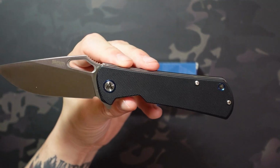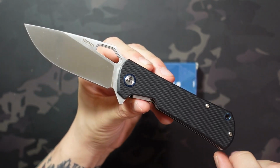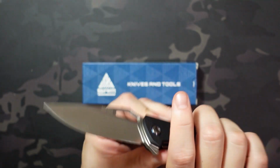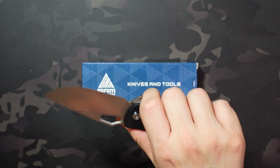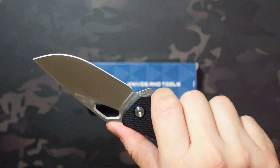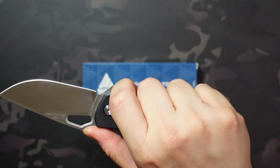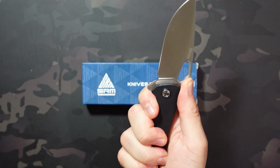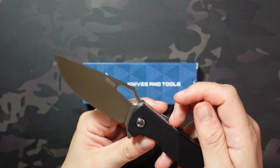The handle has kind of a blocky look with the cutout for the liner lock, and it doesn't look super comfortable, but it's actually really comfortable. Your finger sits in that liner lock section, cut out really well. The flipper tab acts as a finger guard. The ramp on here is perfectly placed, and the jimping on there is super effective. No hot spots whatsoever, full 4-finger grip, and surprisingly really comfortable, much more comfortable than it looks.